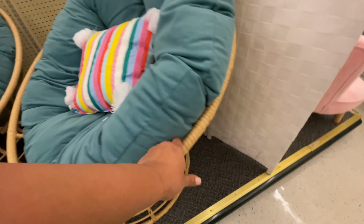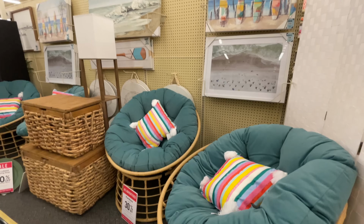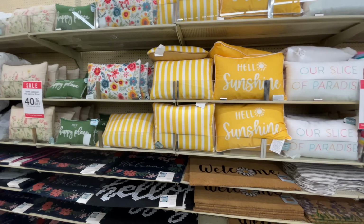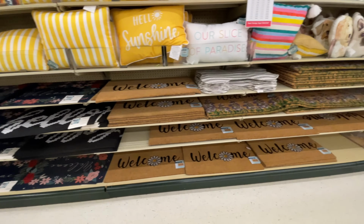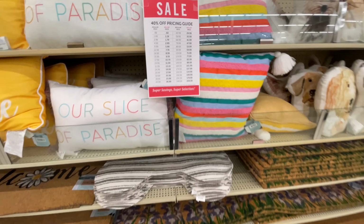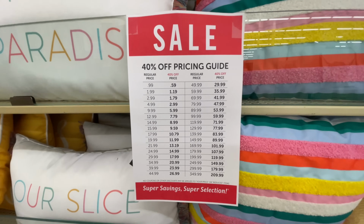Again, all 30% off. These chairs are $180 with the 30% off. And there you have it. So pretty. I was so excited to walk in here and see lots of spring items and barely any Easter. My Hobby Lobby barely has Easter out.